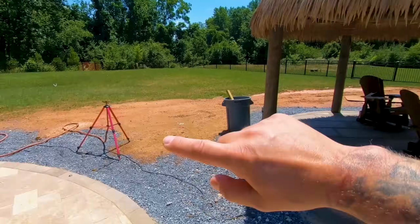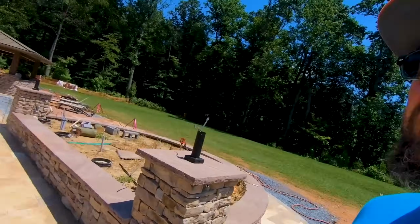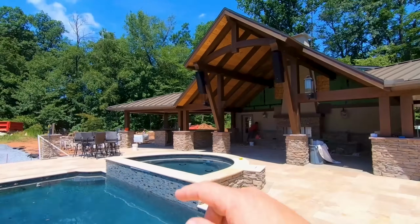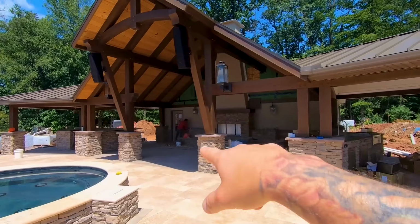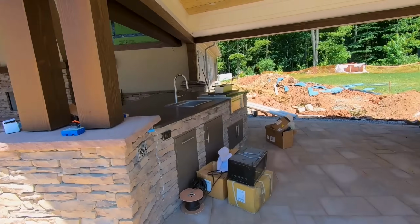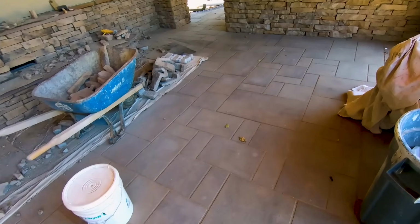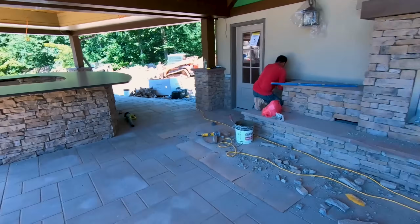Little nice sun shelf in the pool. Be a perfect day to be sitting over there. Still a lot of grading and seeding to be done out there. I believe the homeowner's taking over all that and gonna do the planting himself. Got this massive structure over here. Outdoor kitchen over there. Working on the fire pit right there. Outdoor kitchen. Got a big garage in the back. All Techo-Bloc patio underneath here. Quite the epic fireplace over there.